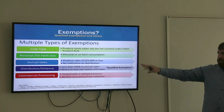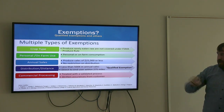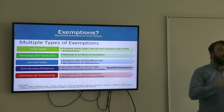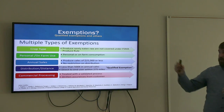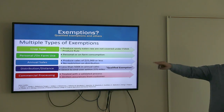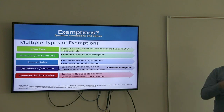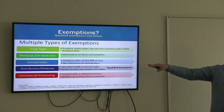Now we start getting into sales figures and the classification of different size businesses. Annual sales is a really important thing to know. With this and the qualified exemption, it's important to know that even if you have the qualified exemption or you're exempt because of annual sales, you need to keep track of those records. If the FDA wanted you to prove that you had one of these exemptions, you have to have the records and paperwork to prove that you have this less than $25,000 in sales exemption. With that $25,000 in sales, there's no restriction on distribution. The distribution distance exemption is where the qualified exemption comes into play, because it mixes both the total amount of sales with a classified end user and a distance.